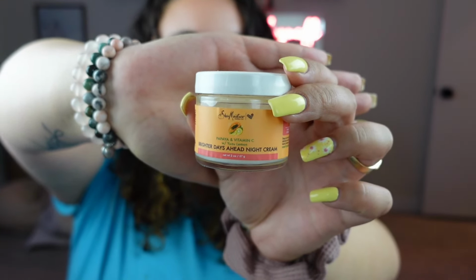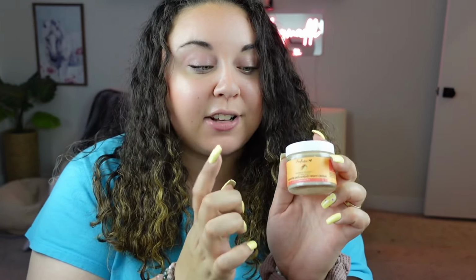You can find this at Walmart. It's kind of hard to find. You can get it on Amazon. I haven't found it anywhere else. Maybe TJ Maxx, maybe Marshall's, I don't know. Tell me if you guys have seen this before. You can also get this at Target, that's for sure. It's a really good night cream and I personally love it.